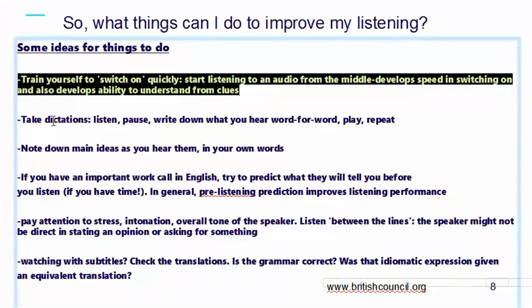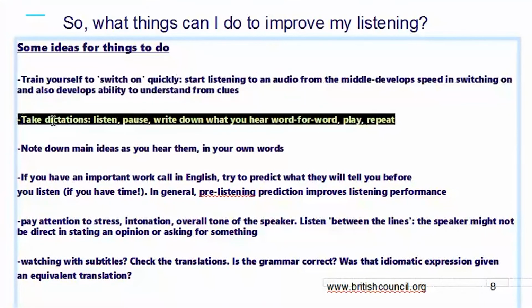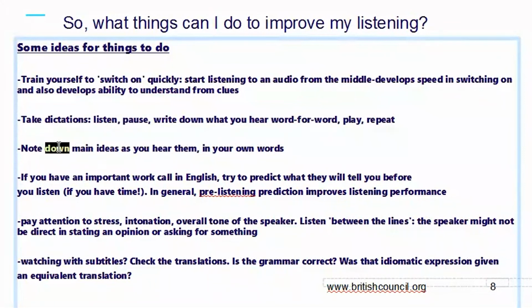Another tip, take dictations. So this is also very challenging, and you've got to be able to write quickly. But what you could do is listen to a section, write down as much as you can, word for word if possible, then pause, give yourself some time, then play again, write down what you hear word for word, and so on. So taking dictations is something that's quite challenging. But that challenge is really good for your listening ability as well. Something else that is good, I think, is to note down the main ideas as you hear them in your own words. So maybe when you're listening, you've got a piece of paper next to you and a pen, and you just summarize what is said in each section.